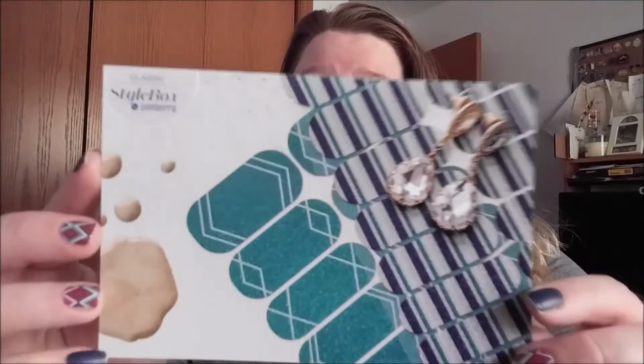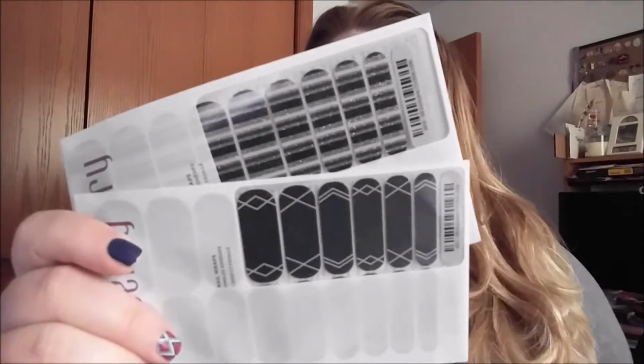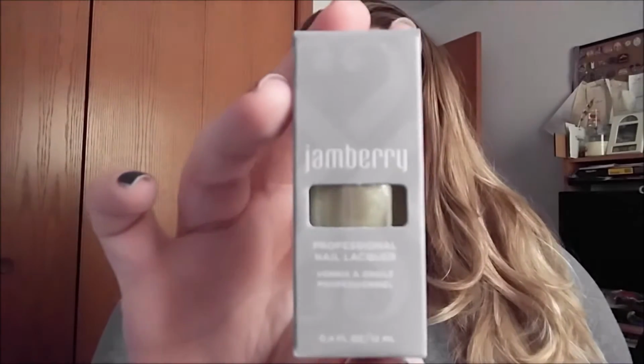But essentially this month's StyleBox is called All That Glitters. And basically what they did was they took wraps from the current catalog and gave them a twist. So I ended up getting the classic box, and what came in it was your 2 exclusive wraps, and then an exclusive lacquer, and this is called Foiled. And this actually came in one of the gift sets for Christmas. But let me just show you. I believe I have one for sure.